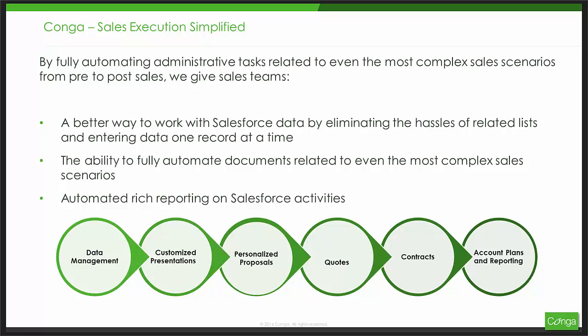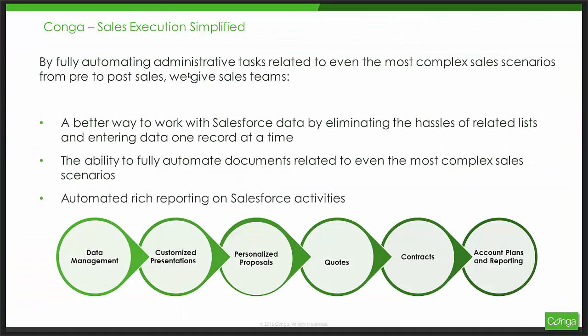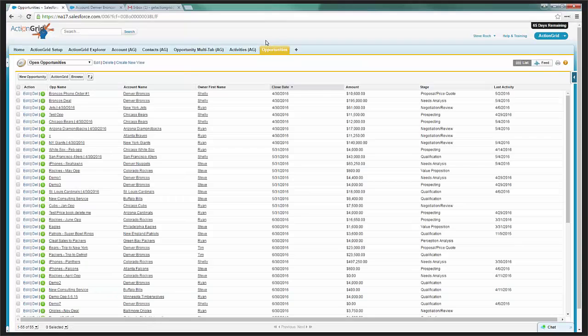Thank you so much, Drew. All right, we're going to get Steve set up for some live demos in a second here, and he'll take you through just some of the few ways that you can use ActionGrid. It is a very powerful tool for data management as well as increasing your reps' productivity. So, Steve, let's jump right into it.